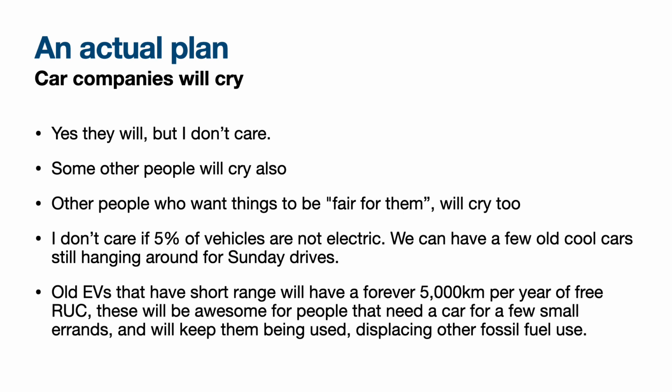And also there'll be a few special usage cases. There might be some people who need diesel vehicles because they're way out in the country somewhere and it's not practical to power their car by electricity because there's no electricity infrastructure way out in a forest or up a mountain or something.